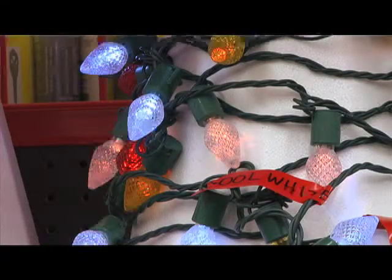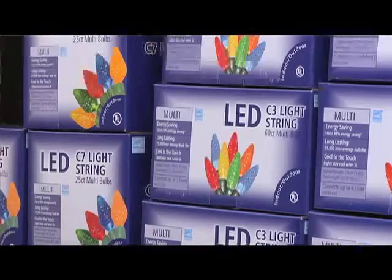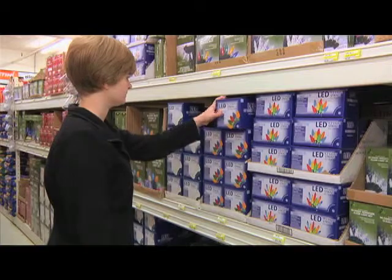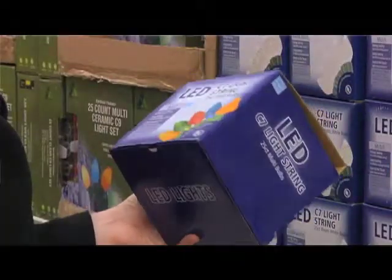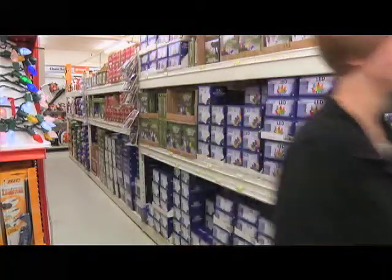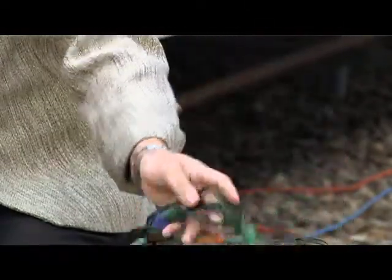LED lights are very prevalent on the market now. You can find them at just about any retailer. If you're using just a few strands of lights, you're not going to see a lot of dollar savings. But if you're lighting up your whole yard, you'll see quite a bit of savings in LED lights. Yeah, it's fun to go by and see the homeowners that have really decked up their houses with lights. And I've put lights up on mine too, many strands at a time.